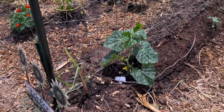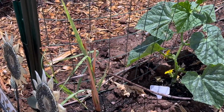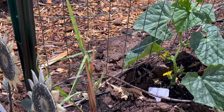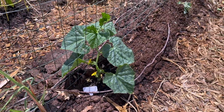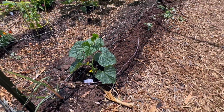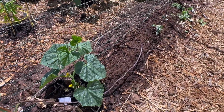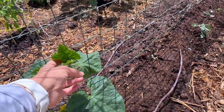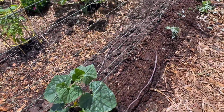So here we have one of the lemongrass that survived. You can clearly see that the middle part is growing green in there, and then there's a side branching or shoot. And then this is a cucumber. I believe it's the China jade. So it started to vine, and I've been training this up as well. Flowers on it, so hopefully we get some cucumbers.